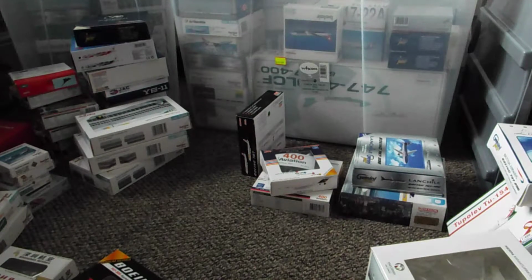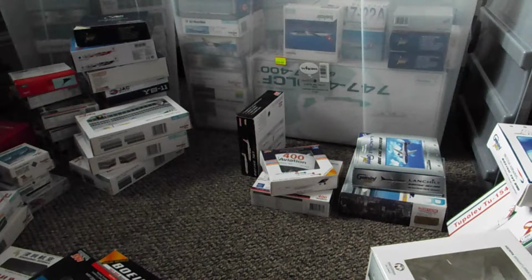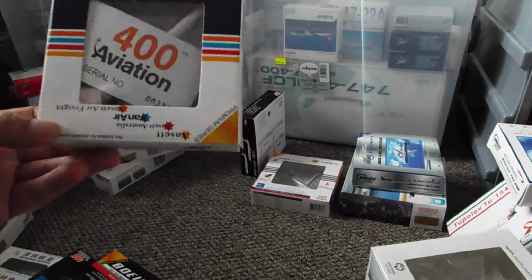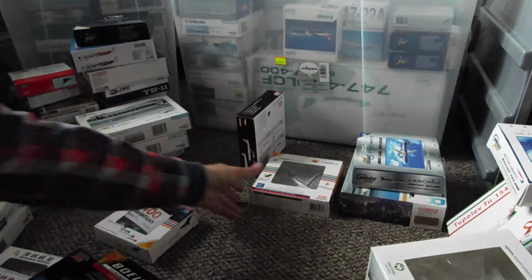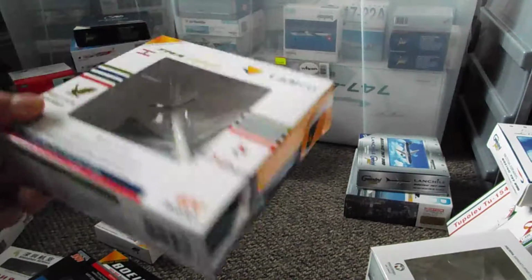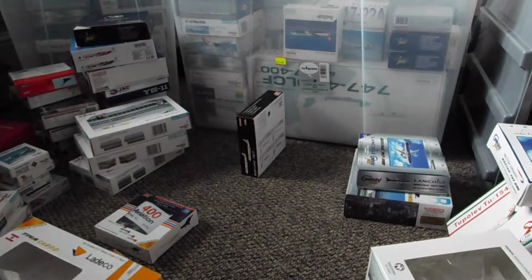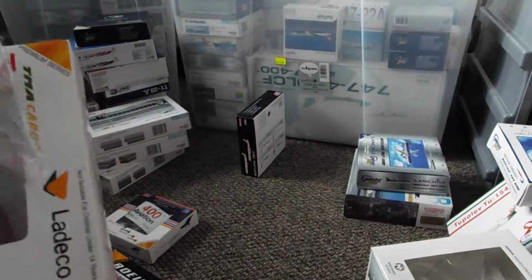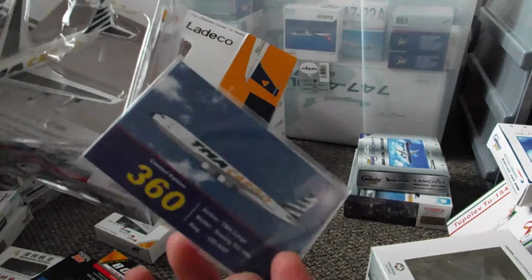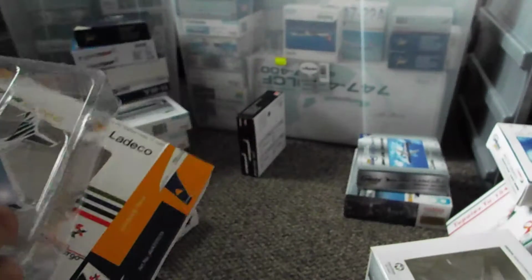You just put the limited edition small card inside, and people will just jump for it. This entire series is like that. This entire series basically has a card inside telling you that it's limited to, depending on the model, 200 or let's see, this Ladeco is, oh no, this is a TMA cargo. This is supposed to be limited to 360 pieces. As you can see, it says this should be 098.